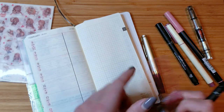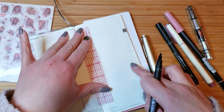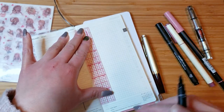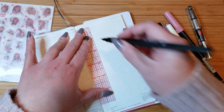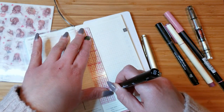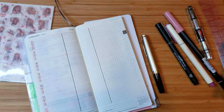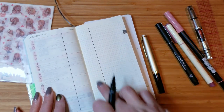So this week I'm also going to try something a little bit different. Rather than having the two columns for social media and then personal, I think I'm going to break down the boxes. And again, no skip, no skip, no skip. And do social media here.